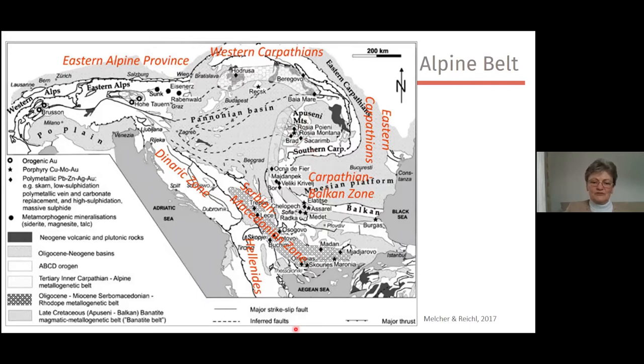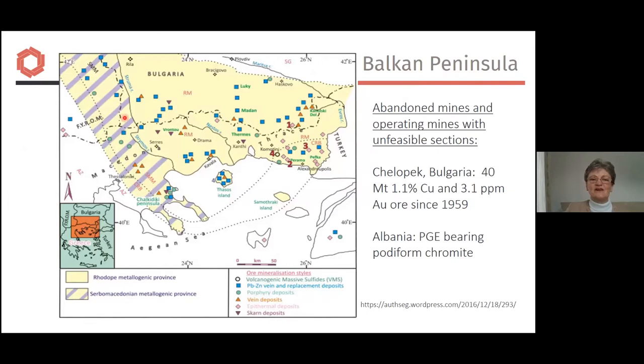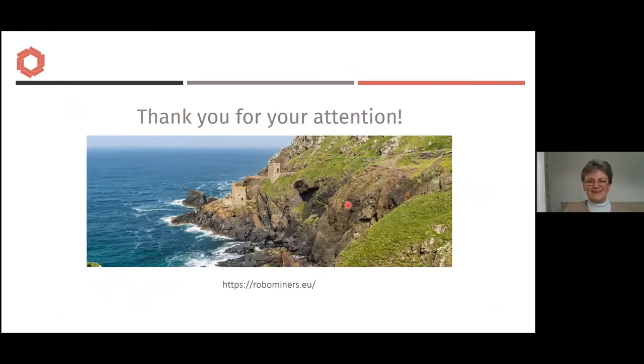If we go a little bit south, the Balkan Peninsula, you see the large variety of deposit types here, examples for abandoned mines and also operating mines with unfeasible sections. I mention only one, Chelopech, in the western part of Bulgaria, because it's a significant copper and gold producer. And from Albania, I would mention the platinum group element bearing podiform chromite. So finally, you could see that the potential is here in Europe, and there are a lot of mineral deposits which could be exploited by the RoboMiners technology. Let's hope that it will be realized in the near future. Thank you for your attention.